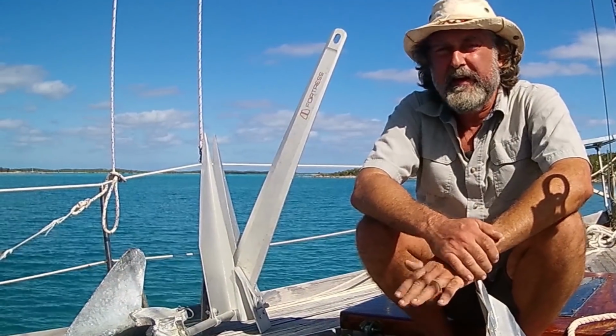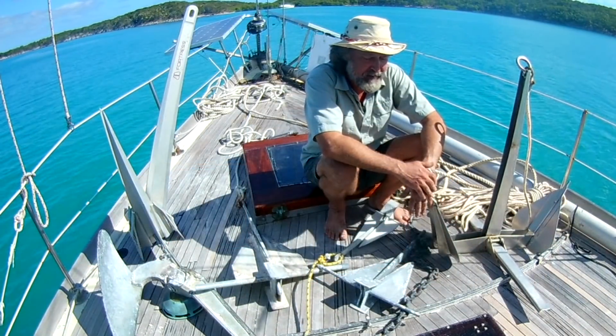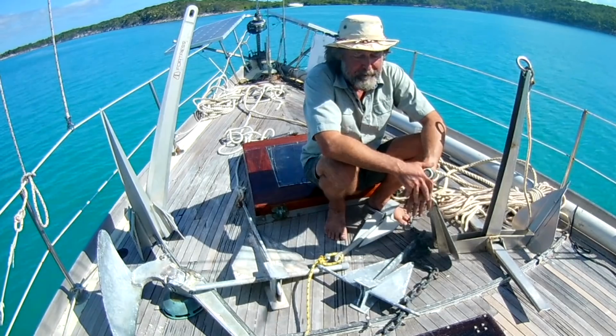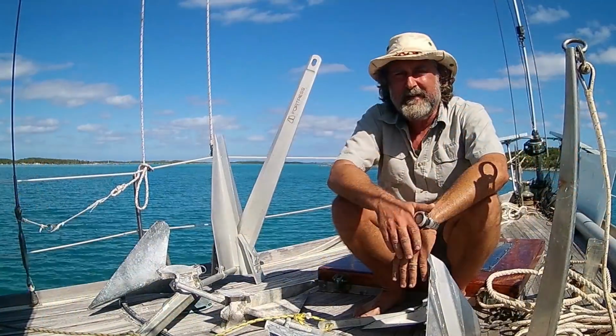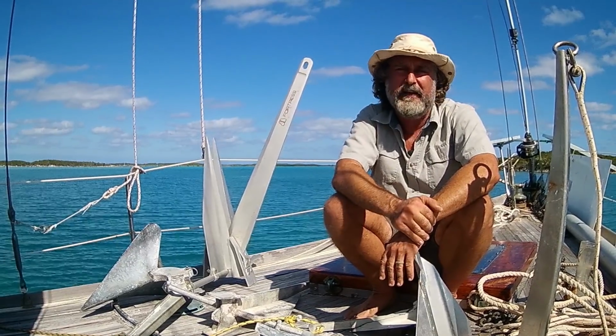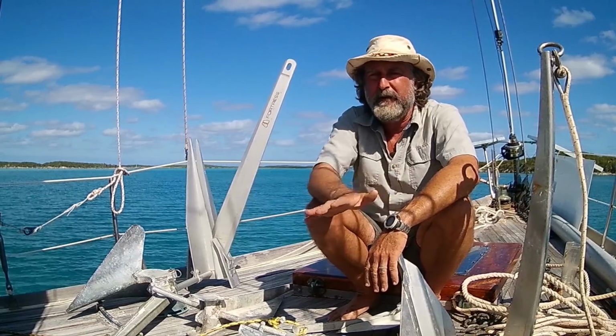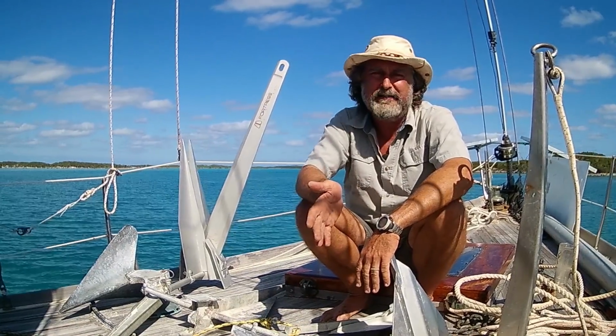What anchor should you get? You know, they're expensive. They take up a lot of room. They're very heavy. But sailors used to put anchor tattoos on them. Anchors mean safety to a sailor. They mean security. If you have just a minimal anchor and you're anchored and there's a storm, you're basically not going to sleep that night.